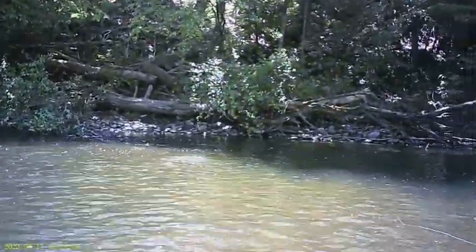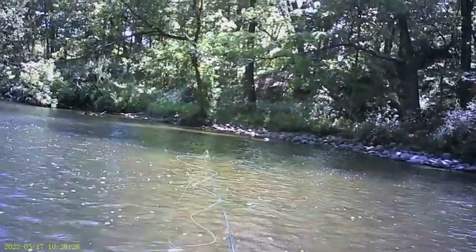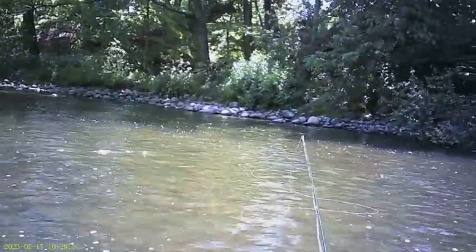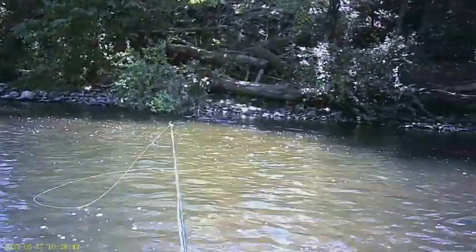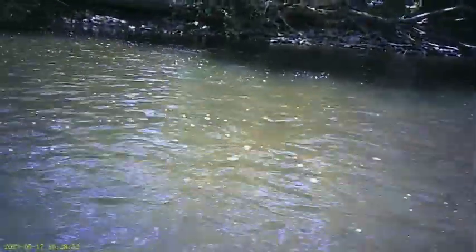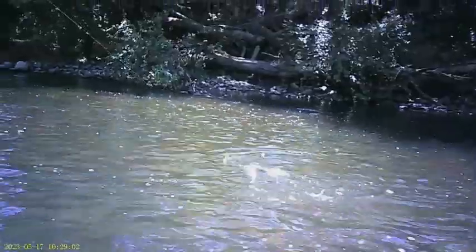I got some little mayflies coming off. I may still have to go down to a 16 pheasant tail. That 14 may just be bigger than what they want. Like that one. There he is. Knew he was there. I knew he was there.